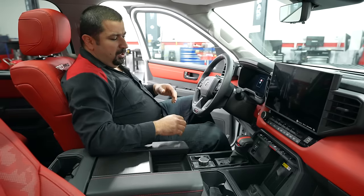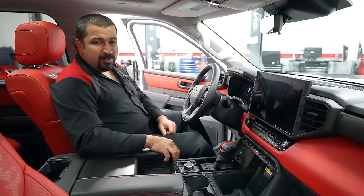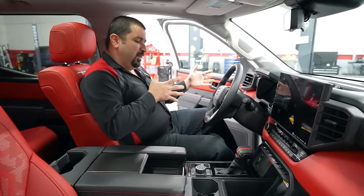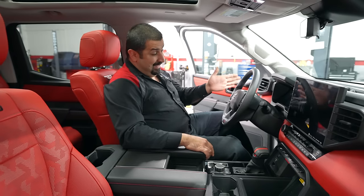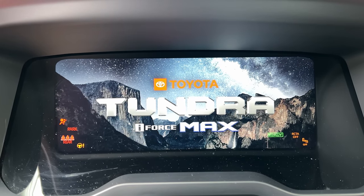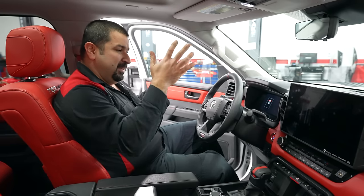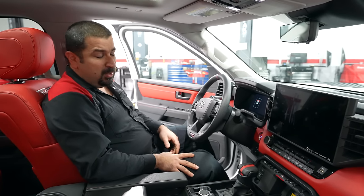Now, this interior is a little bit on the unique side when it comes to the TRD Pro, unless you go into the higher trims. For example, the gauge is this entire giant screen, which is standard on the TRD Pro model. Not really standard in the lower trims, but on the higher trims, you will still get the same screen.